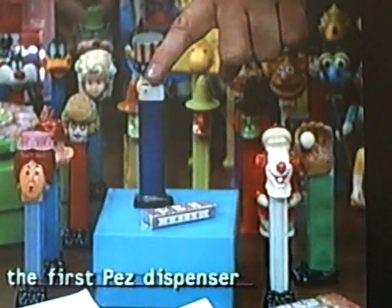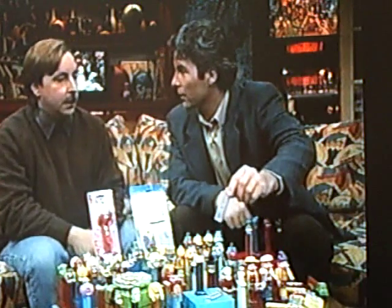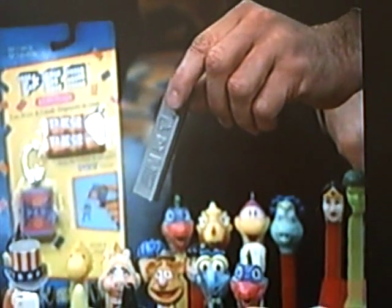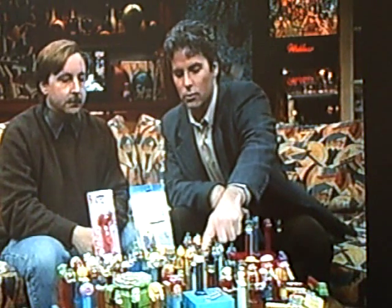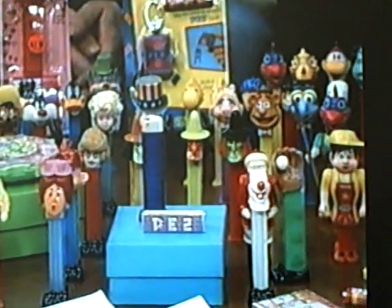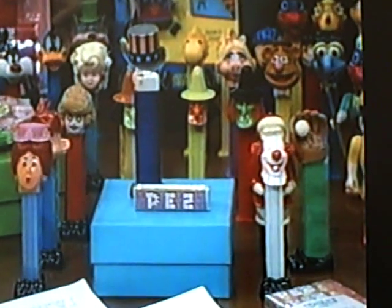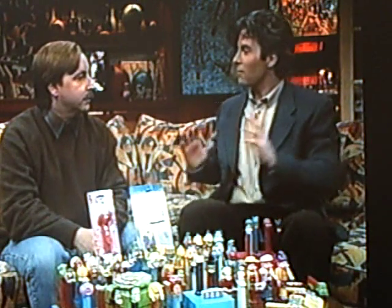PEZ actually still makes something similar to that, which is this gray one over there. They still make this one? Yeah, that's the current one. That's a remake of the original. That looks like a cigarette lighter. What I think is interesting, too, about this first one here is you actually have the original candy as well. That's right. That dispenser is also loaded with original candy. And it makes reference on the candy pack to eating PEZ from an easy, hygienic dispenser. That is amazing.